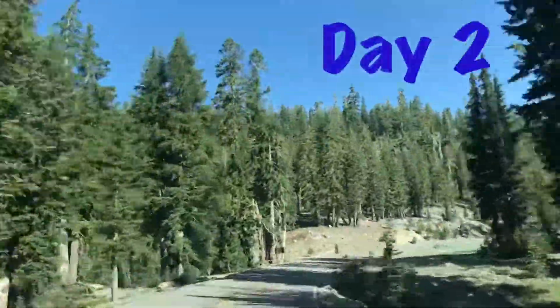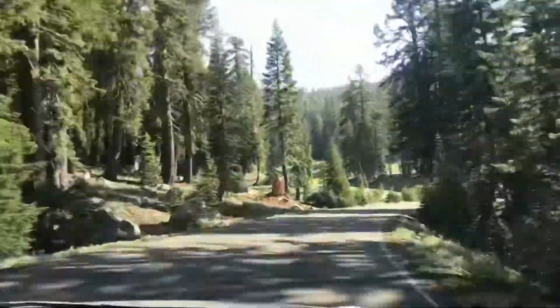blanket. Oh, we're off to our first destination, the Lassen Volcanic National Park. See you there.